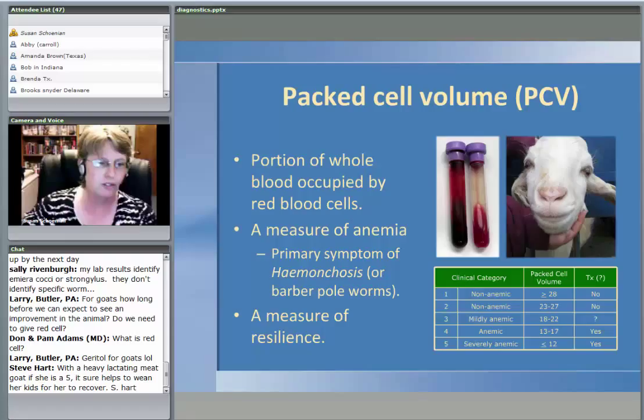And the way we get around the idea of some outliers is that we don't just look at Camacho score. We look for bottle jaw. We evaluate body condition. We evaluate DAG score. So that can help us find some of those outliers.